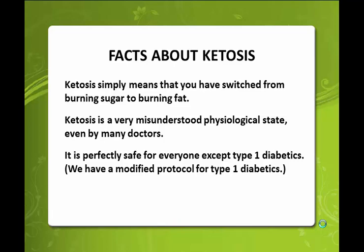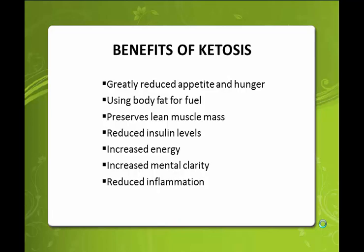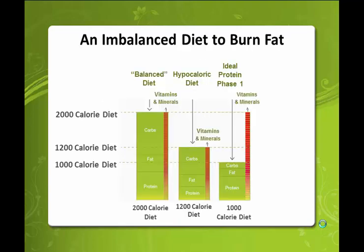The benefits of ketosis include reduced appetite, the use of stored body fat for fuel, the preservation of lean muscle mass, lower insulin levels, which is actually what triggers the body to release stored fat, an increase in energy levels and mental clarity, and a reduction in systemic inflammation. Now that you understand ketosis, let's look at why Ideal Protein takes an imbalanced diet approach to weight loss.